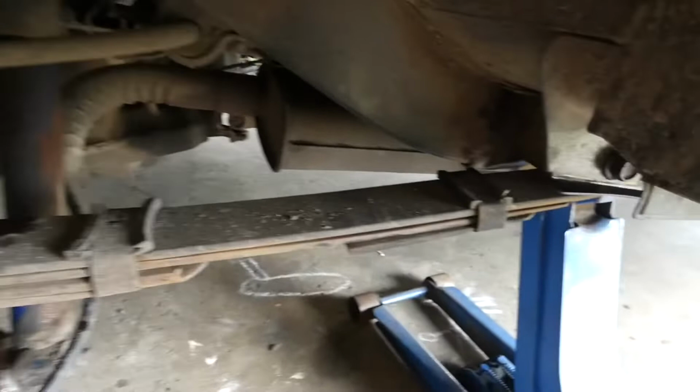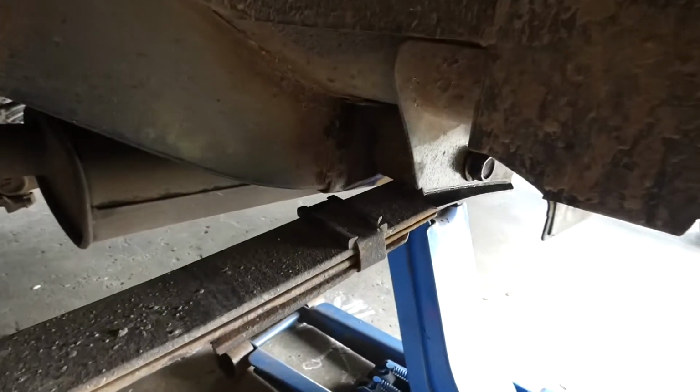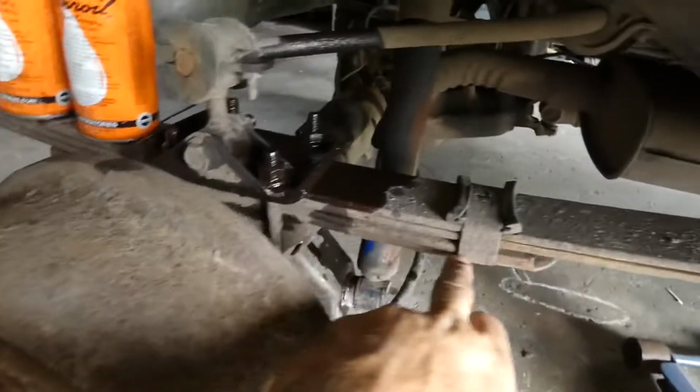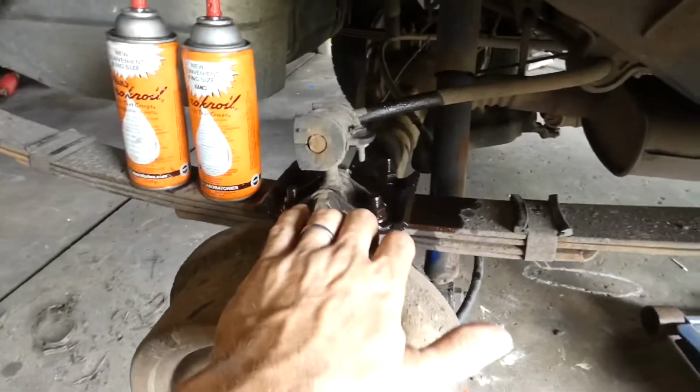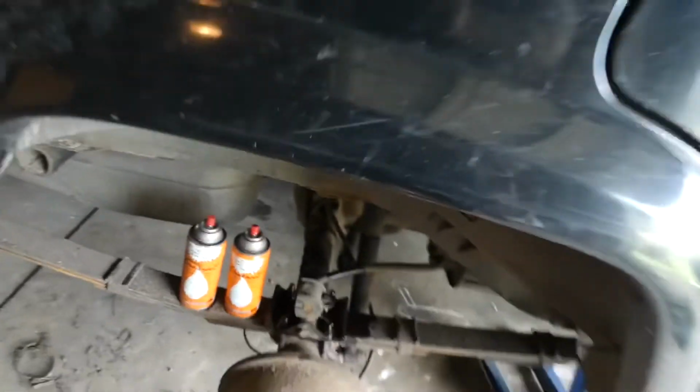I'll be right back. We'll see if I can just split this leaf spring, put 2 new leaves in it. First I'll try to bust them loose. I'm not going to give it much effort because, like I said, I don't want to break it. Put 2 leaves in. I'll show you guys how I do it. And yeah, it'll be good as new. Get this thing for sale.